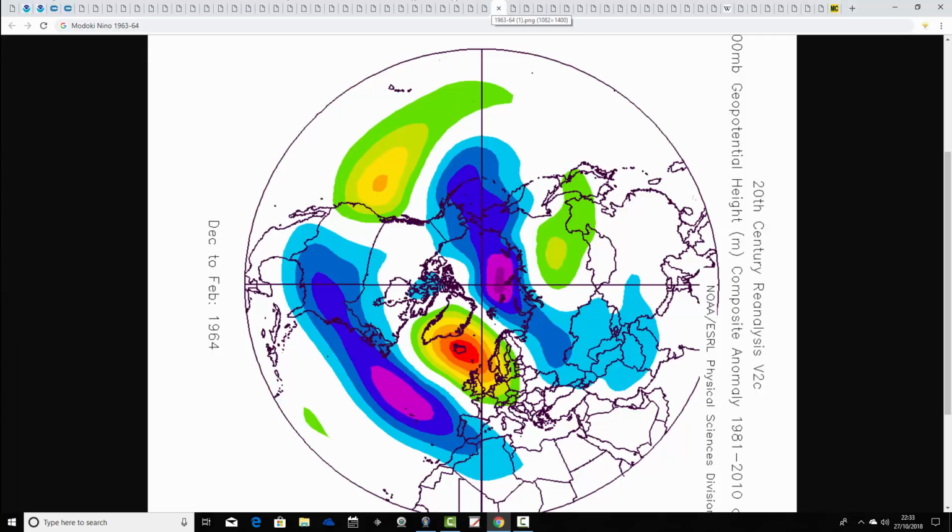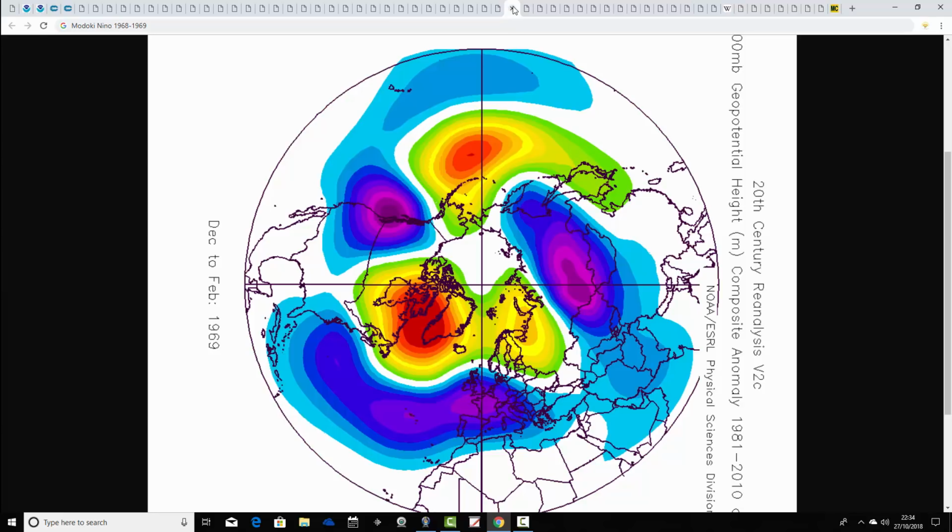The next Modoki El Nino is 63-64. This one has below average heights down to the southwest. We get the blocking up to the north of the country, and a lot of dry weather with this. It's having a go at getting into the pattern we had in the winter before, 62-63, but it just doesn't quite get there, and it's rather a quiet and dry winter. There is some cold weather at times, but of course greatly overshadowed by 1963.